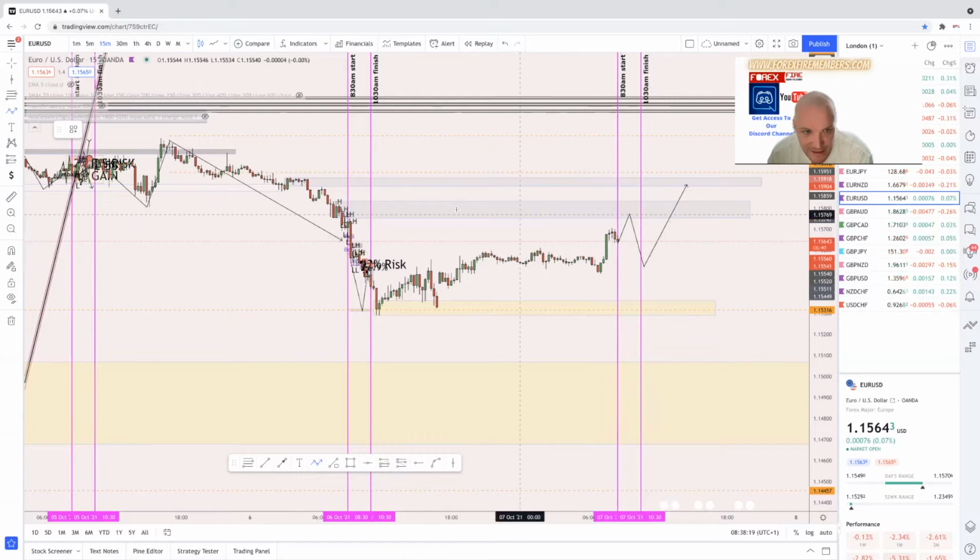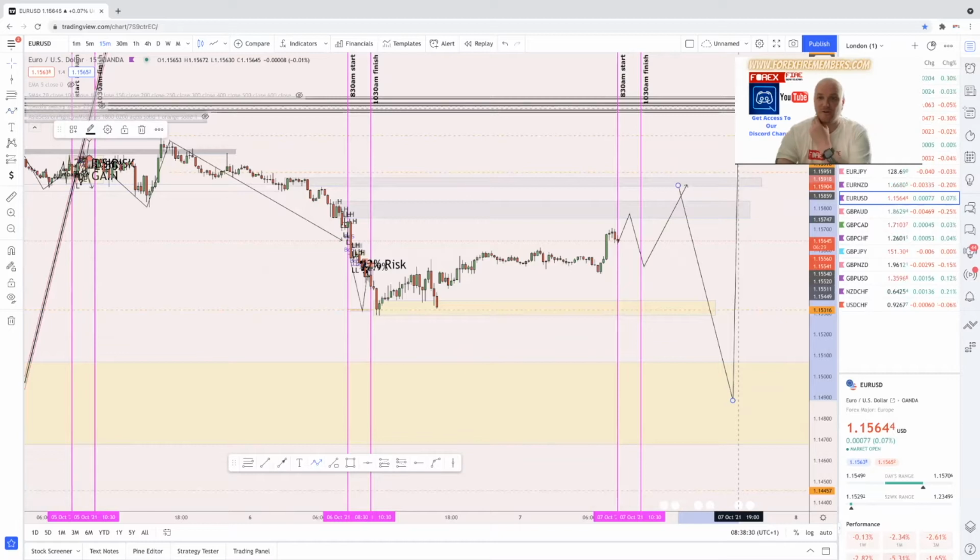We might get liquidity take on this higher side to possibly push down for tomorrow to hit these areas to then take off on the manipulation of the NFP. We'll have to wait and see. But again, we've got some massive downside in the past history.